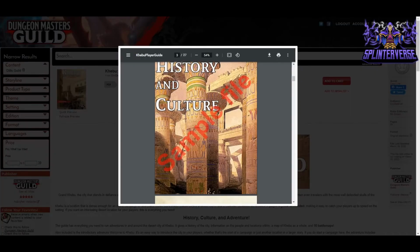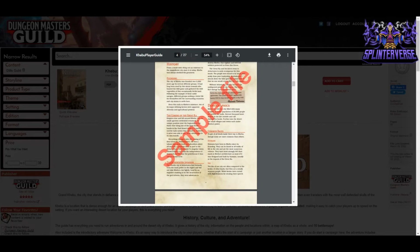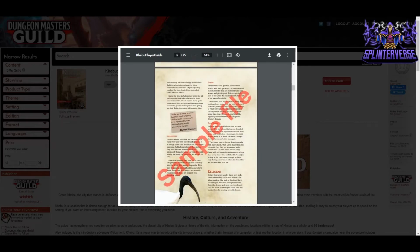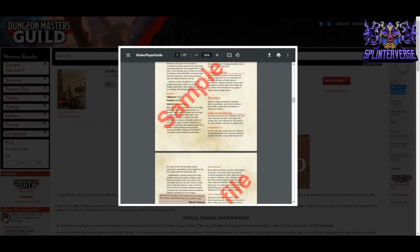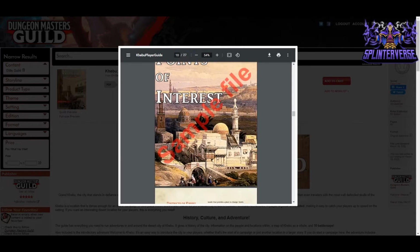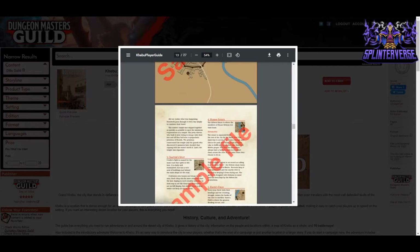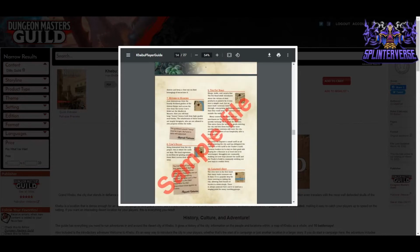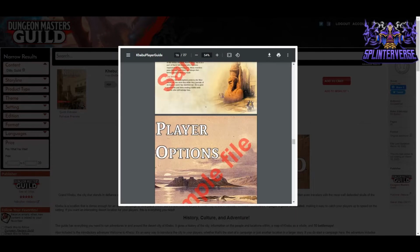You get to see 27 of the 65 pages, so a healthy chunk of the book goes into the history, the founding, goes into some of the races, religion, the pantheon, different factions, and then points of interest get a lot of detail here. And then you get a map, of course, of the city with the points of interest receiving numbers, so you can find them.